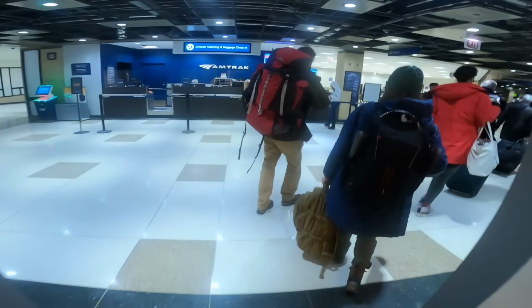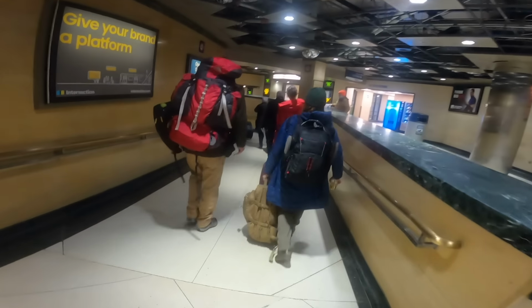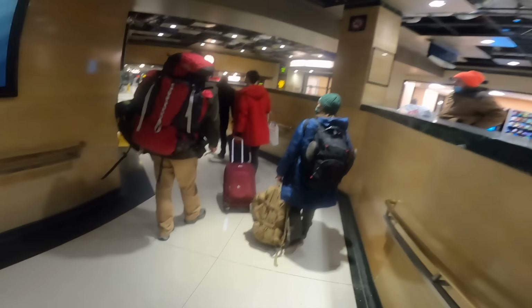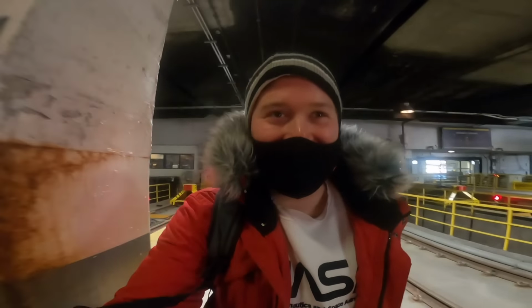We're escorted as a group to our corresponding platform. It really does feel like the beginning of a huge adventure. The fact I'm going to be continuously moving across the country for the next 3 days, all the way over to sunny California. Meanwhile, however, about -10 here at the minute.